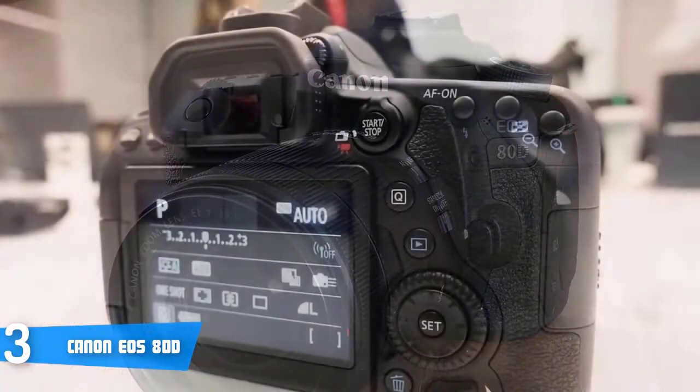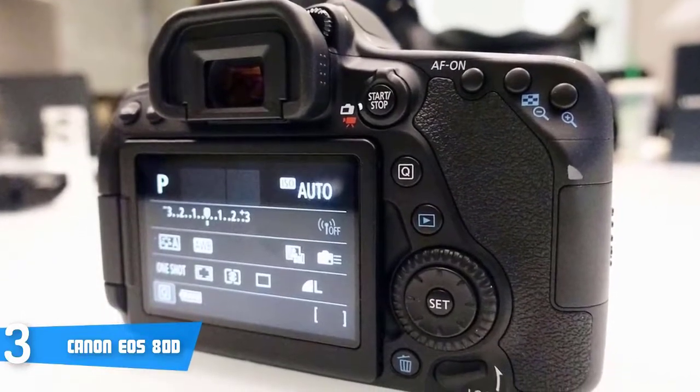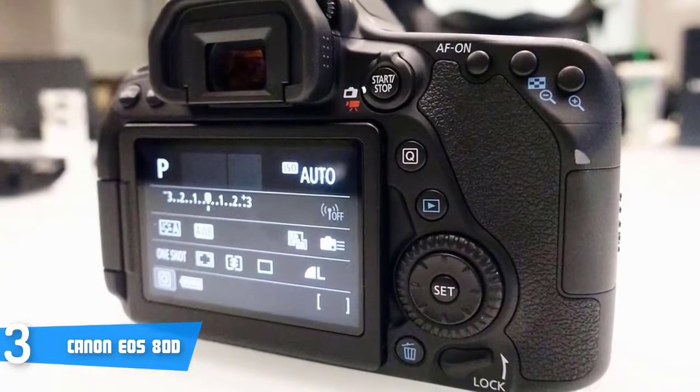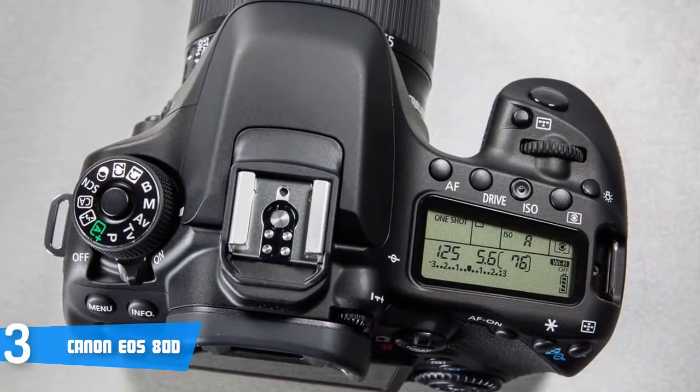In addition, another great thing about this camera is its flicker detection system that'll minimize the color disparities and exposure with the intention to provide you with the best possible shooting in different lighting conditions.